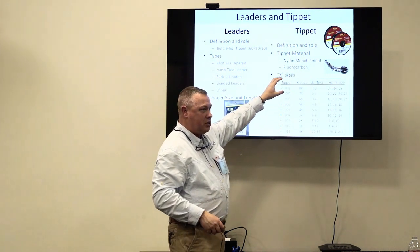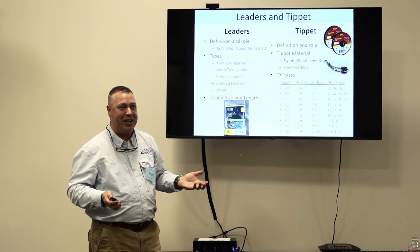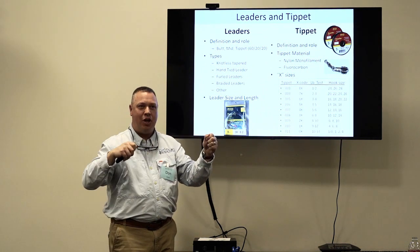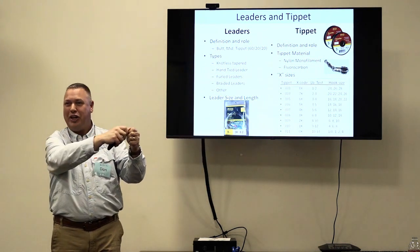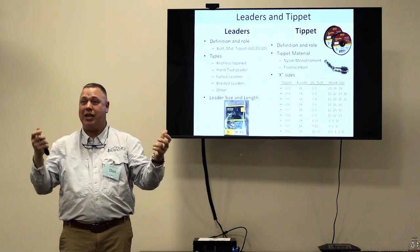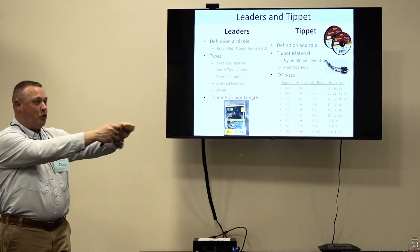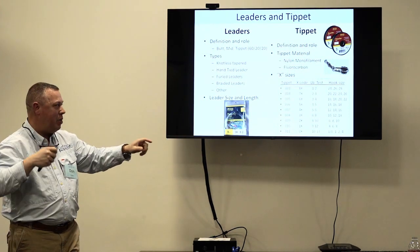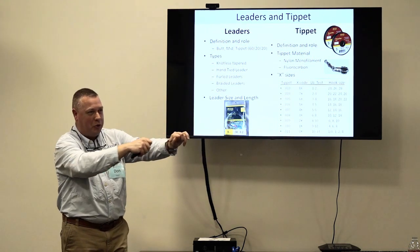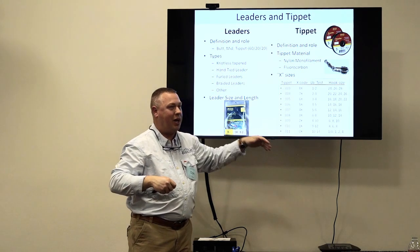So X sizes confuse a lot of people because it's an antiquated system that doesn't make any sense. The X is how many times a silk gut leader was drawn through a mandrel to size it, because that's what they used before they had nylon monofilament. It was silk gut. So if you pulled it through the die one time, it came out around 11 thousandths of an inch. And if you pulled it through the next hole, it went down 1 thousandth, and so you pulled it down one time.